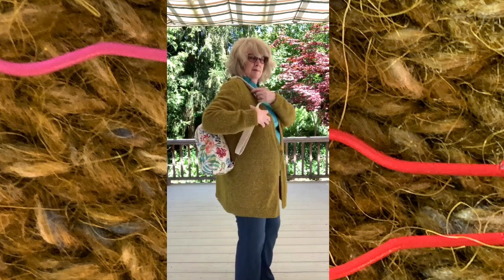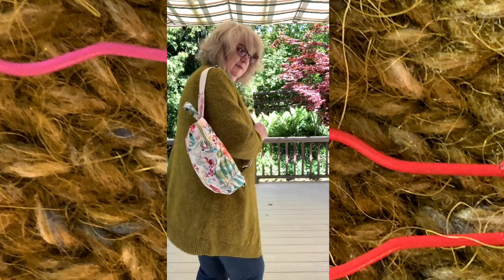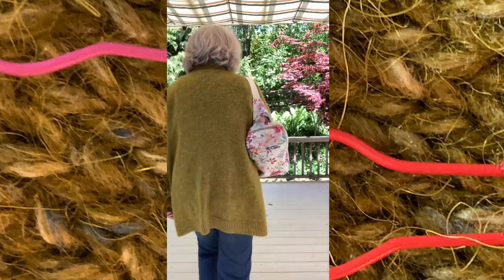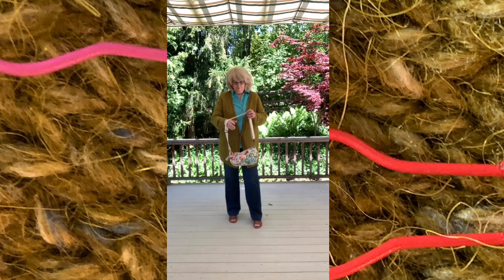Here's my SandHill Sling by Noodlehead, and I just love the way it goes across my shoulder and provides a pop of color to this combination, this outfit, just with the jeans and the two solid color tops. I love my SandHill Sling.